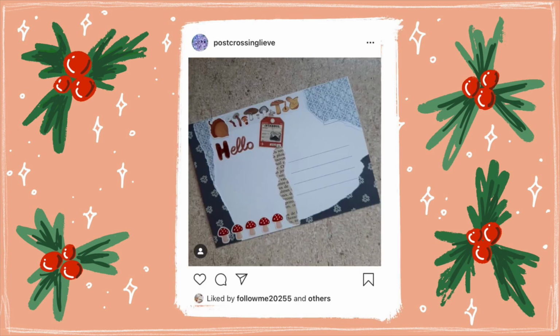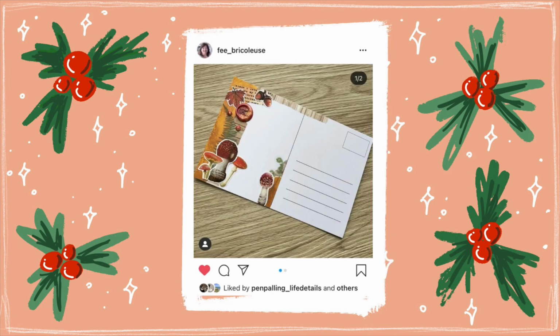And this is postcard number two. I really like the mushroom washi tape. I think the bottom mushrooms are stickers, but they look like washi tape. Super cute, super clever. I really like it. And this is postcard number three. I really like the mix of different mushrooms, and I really like the wax seal, the fall colors, and the general look of the postcard.